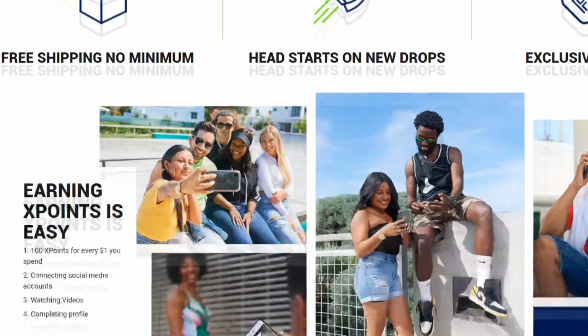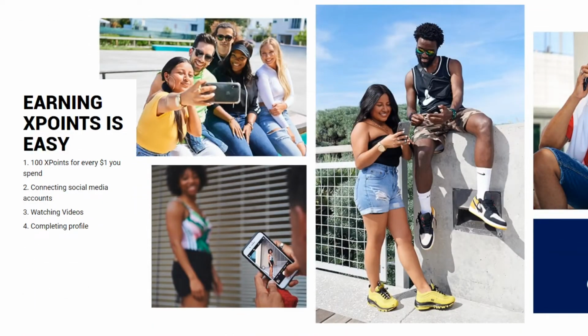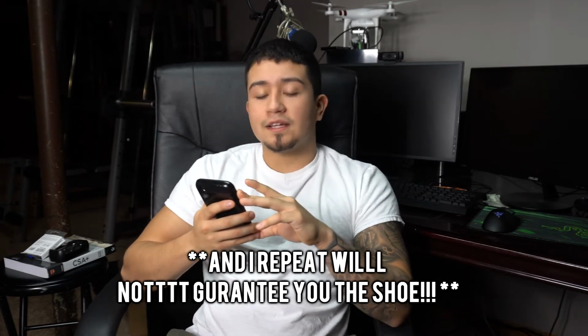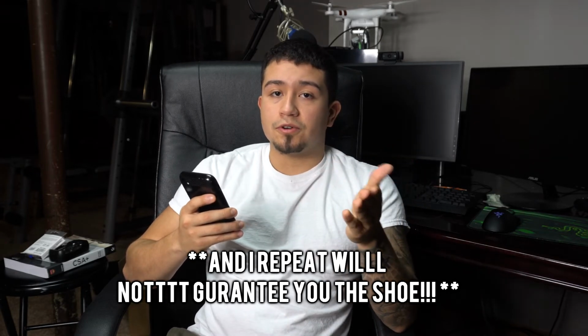But pretty much the best advice, just from reading what I'm looking at right now, is to create several accounts, if you are a reseller, to get more opportunities at getting the shoe. Now, according to what I also heard, even though you get these head starts, it's still like any other app where it doesn't guarantee you the shoe. So just keep that in mind, guys. If you're spending a lot of money just trying to get these head starts, remember that this isn't going to guarantee you the shoe.